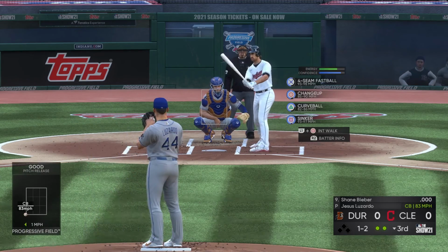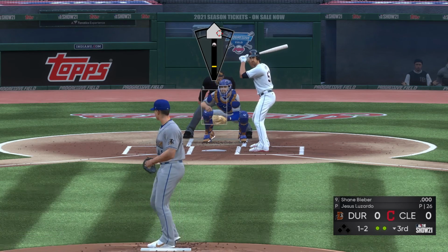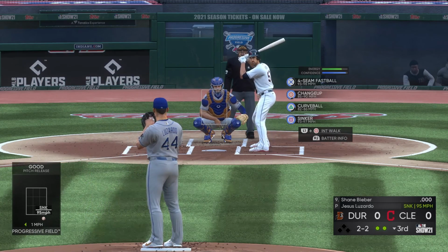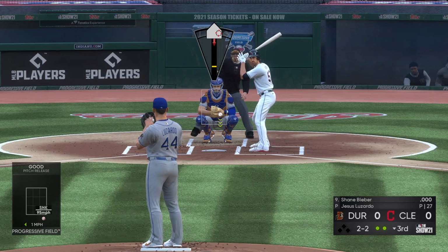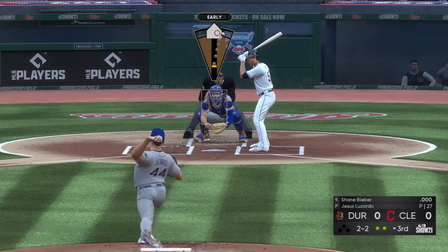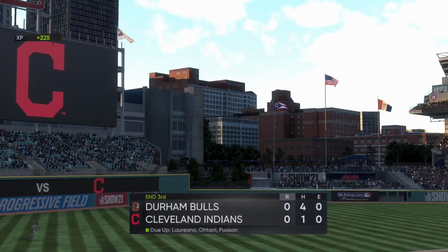And a good two-strike breaking ball there, but this will wind up missing. It's 1-2. Tried to backdoor him and lock him up with a curveball right there. Pretty good pitch, but he didn't quite get it to come back all the way to the corner. That's tough to do for most guys. And an off-speed pitch swung on and missed, and with that, the side is retired.